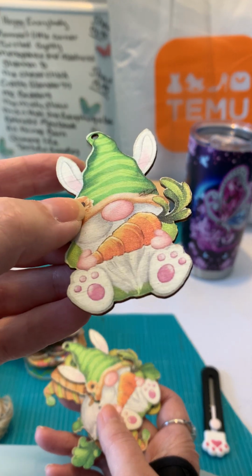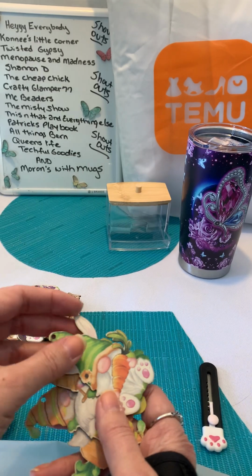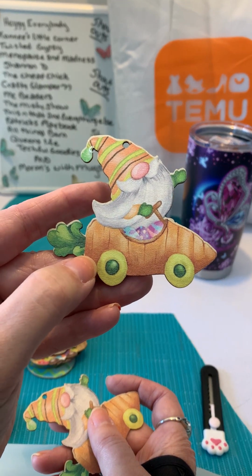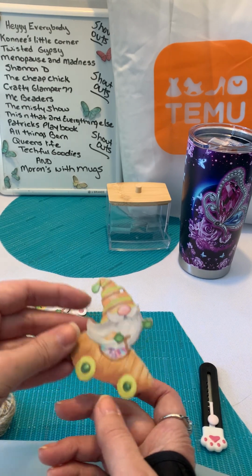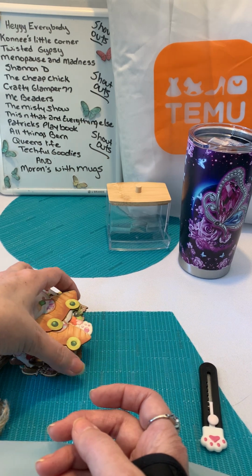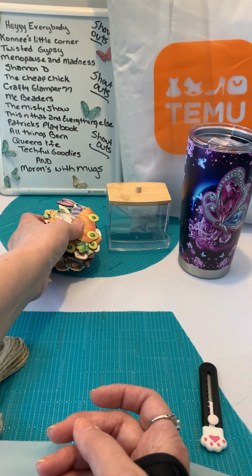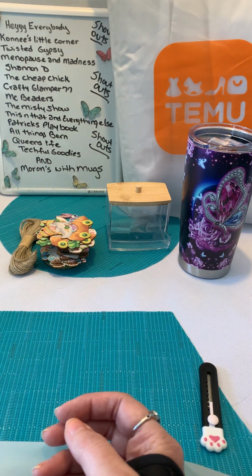Look at their little piggy toes. Oh my goodness, I tell you what. I can't help it. They're so cute. And there's two. And then these are, he's riding a carrot. All right. Yes, I am loving it. I'm loving it, loving it. So, Easter gnome ornaments, 24 pieces for your Twiggy tree. I will have a short coming up showing these on the tree. I'm very happy with those.